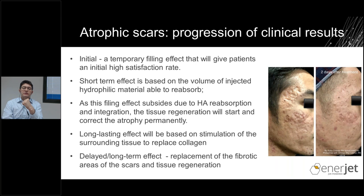So initially you will notice a temporary filling effect that gives patients a very high satisfaction rate, but this initial effect is quite short-term because we provide volumization of the material, and the material, usually HA, is providing a hydrophilic hydration effect. But with time, this hydrophilic material has a tendency to be reabsorbed.